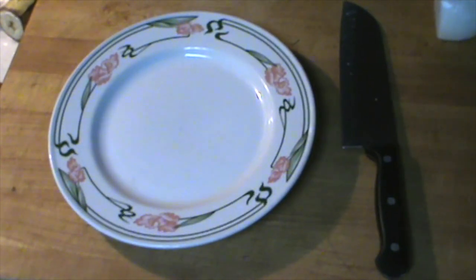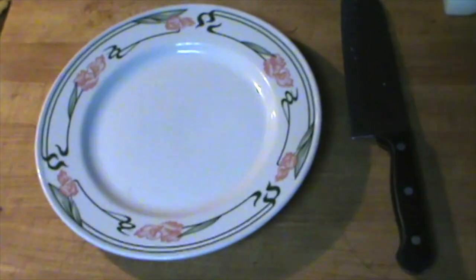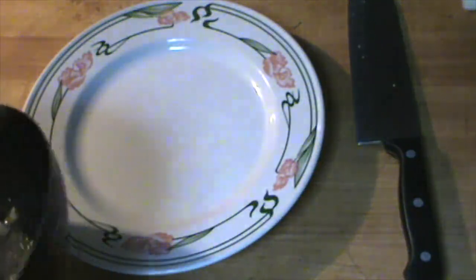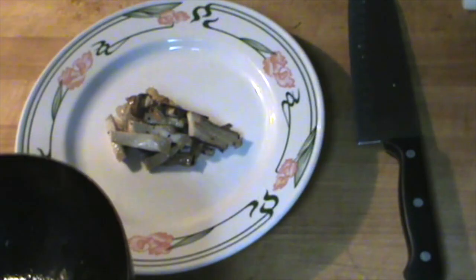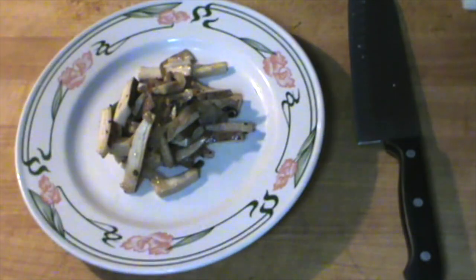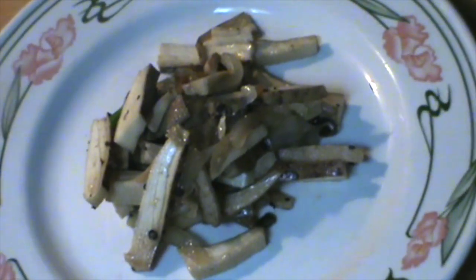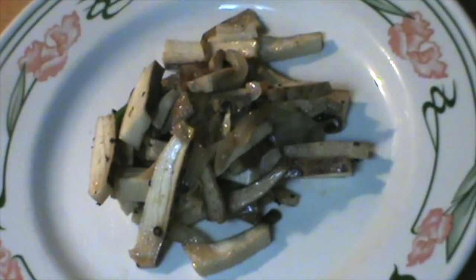Selected a plate for my appetizer. Finished mushroom. I'm going to serve a little bit like this for an appetizer. In a French restaurant, you would probably be paying, I don't know, 10 euros, $12 or more. I'm going to show you what I'm doing here. By the way, my total cost is probably about 25 cents.